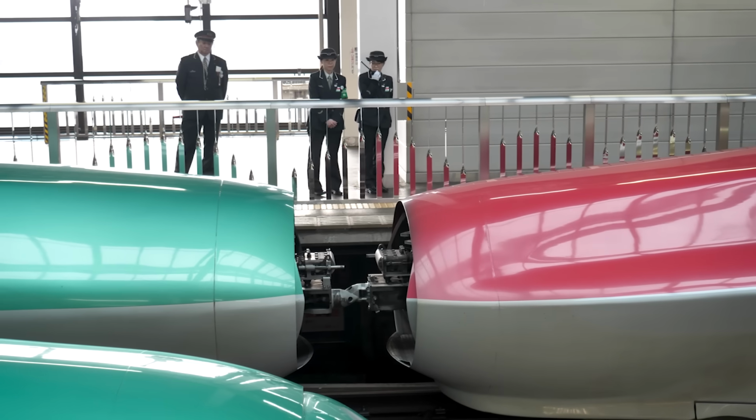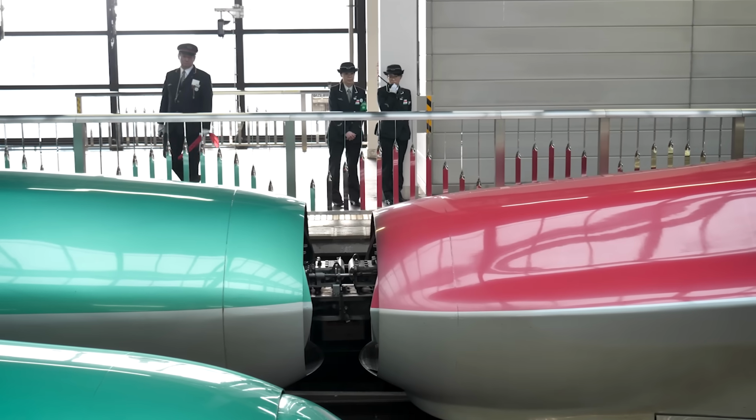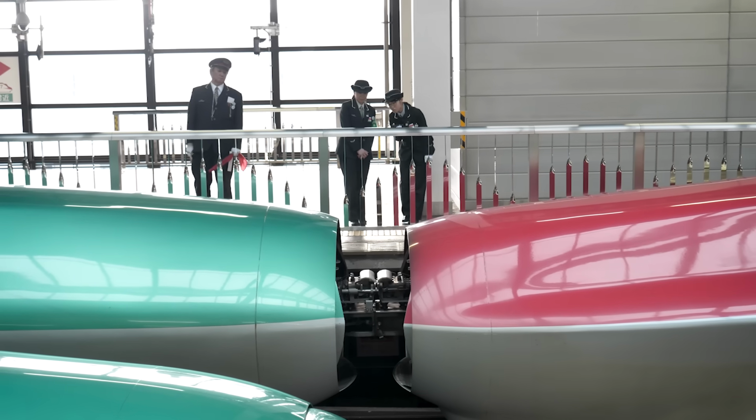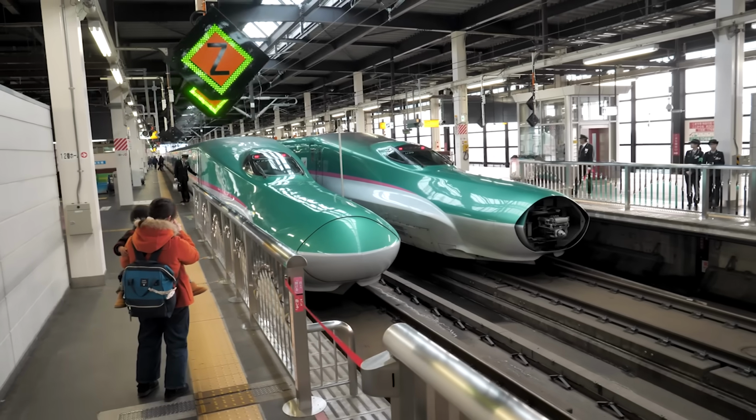Looks like some sort of mating ritual as the red train creeps up on the Hayabusa. Male, female. Well, I suppose the Komachi literally means pure Akita girl. Yeah, so, cute Akita girl. But in this case, it's the girl approaching the guy, right? In this case, yeah, it's always like that. It's always like the guy waiting for a girl to come to him. That's how it works for Ryotaro. The girls always come to him.